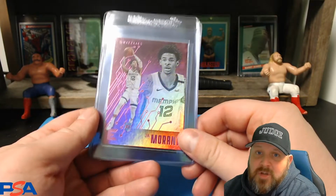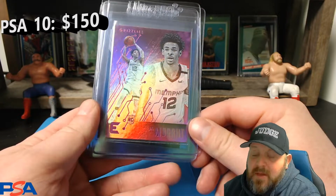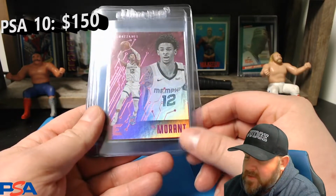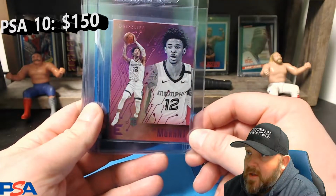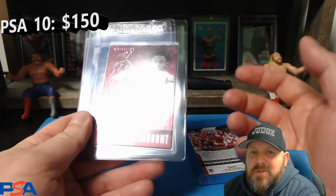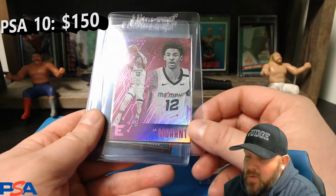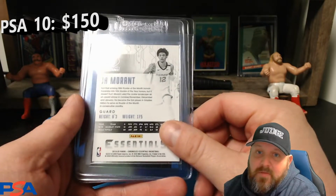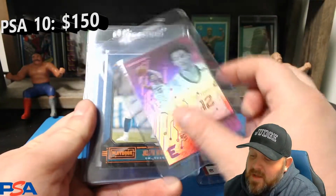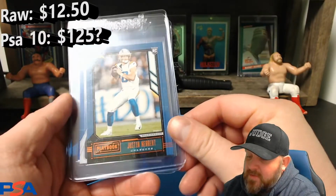Next, I have a Ja Morant. This is, I think, Essentials Pink, they call it. I think this is a great looking card. I don't see any flaws with it at all. I'm not really sure how they do centering on cards without a border. But yeah, we'll see if that comes back as centered. And like I said, these are a lot from my personal collection, so I'm sending that one in the slow service as well.